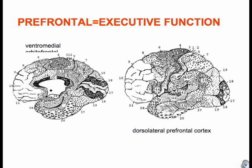Now I'd like to talk just a little bit about prefrontal cortex, because we're going to have a bunch of lectures on it. You can see on my drawings there areas 9, 10, 11, on both the lateral and the medial wall. I've left them white, and this is what I would call prefrontal cortex. It's in front of area 6, in front of area 8, in front of areas 44 and 45. So it's a huge area of cortex when you look at it. We call this prefrontal. This is the area of our cortex that's going to help us make decisions.